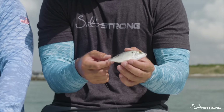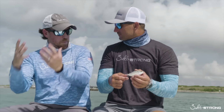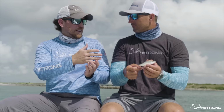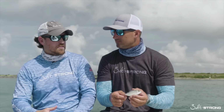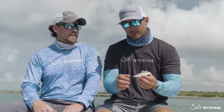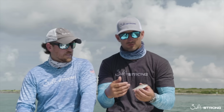And not even just heavy current, because I've seen the videos where you show it in super heavy current, moderate current, and no current. Even just a little bit of current, all of a sudden that thing starts helicoptering. It looks so unnatural. It was such an aha moment watching it underwater. Yeah, it kills the baits. It doesn't look natural to the predators.